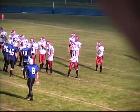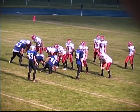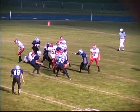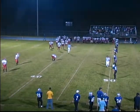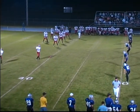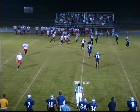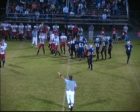Harrison, that's a down. 20 yards here. If they don't, they're fine as it is. Inside handoff. Onside here, onside. The kick is recovered by the Pirates.